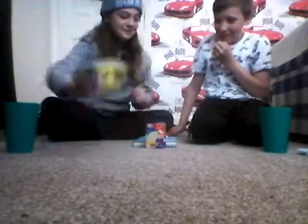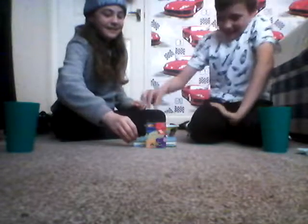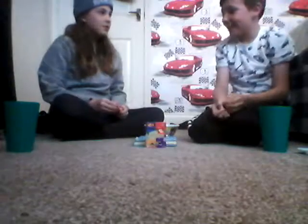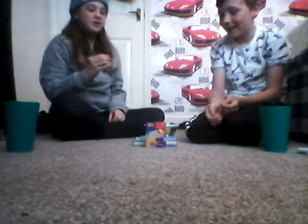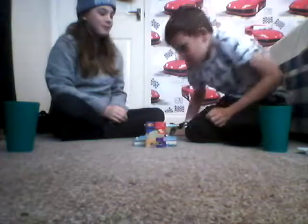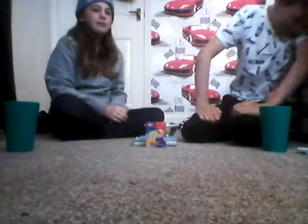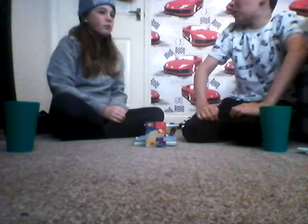So, the first one we're doing is canned dog food or chocolate pudding. I don't like any of them. I love chocolate pudding. Look how disgusting it looks. Maybe the ones that look more disgusting will be... Yeah, but I don't like chocolate pudding. Okay, let's just go. Three, two, one. Dog food. It smells like cat food, but it's dog food.